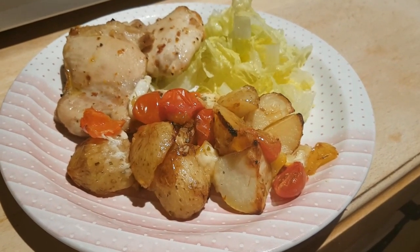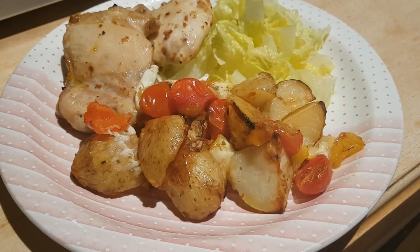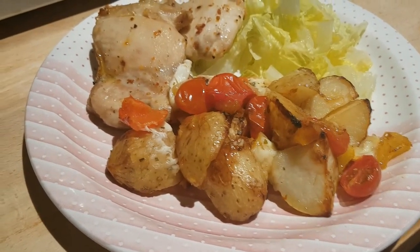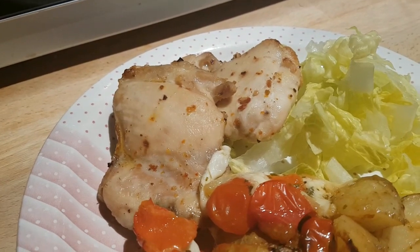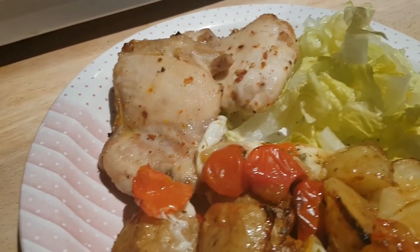Hi everybody, it's Thursday evening, and tonight we've got some chicken thigh fillets with some salad and a warm Italian potato salad. So the chicken thigh fillets were just coated in some olive oil and some chicken and steak seasoning, and then just baked in the oven for about half an hour.